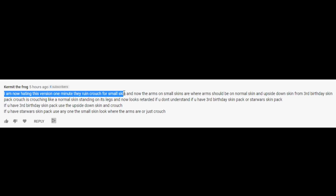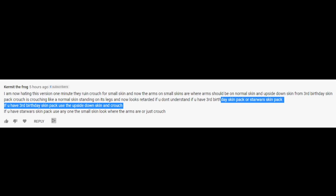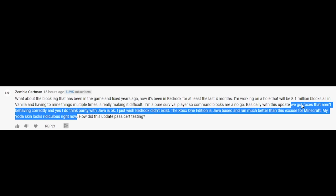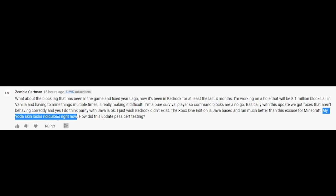One minute they ruin crouch for the small skin, and now the arms on small skins are where the arms should be on a normal skin. They mention in the Star Wars skin pack and the 3rd birthday party pack that there are all sorts of problems with skins, and Zombie Cartman also says, my Yoda skin looks ridiculous right now. So let's check this out.